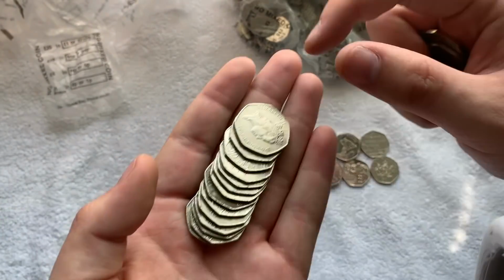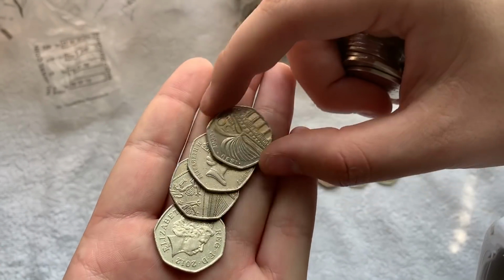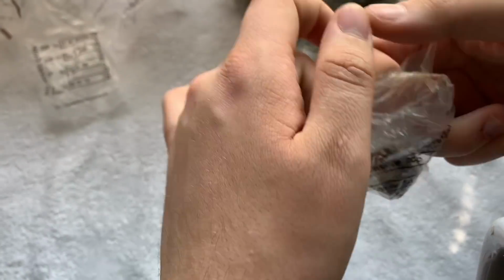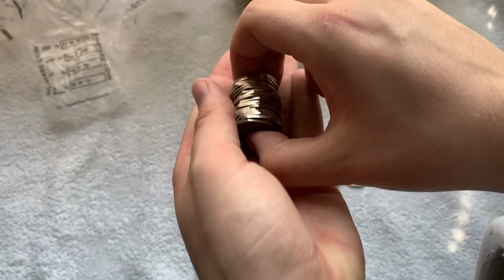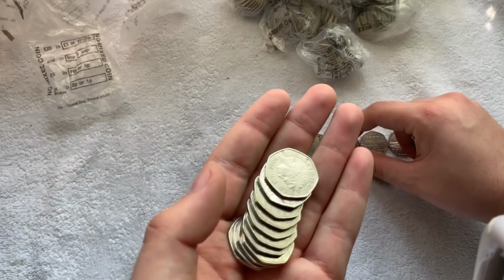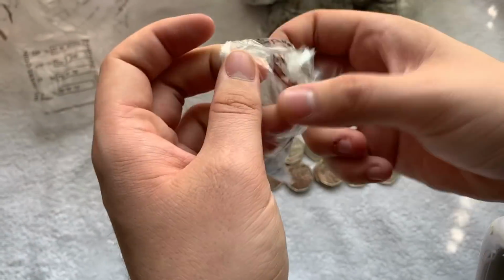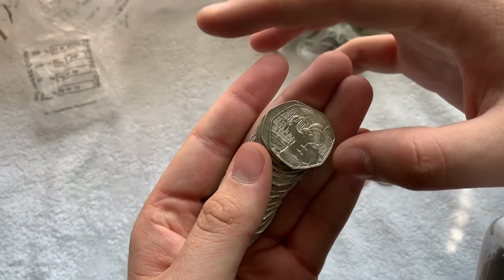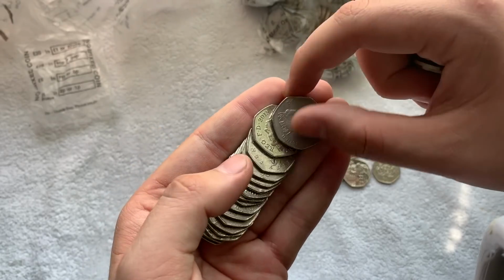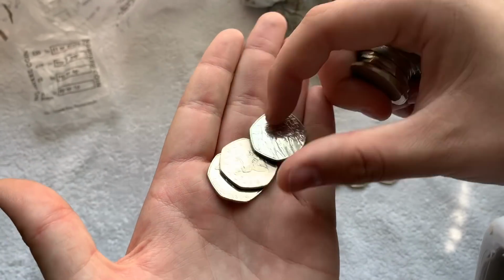Benjamin Bunny. And we've got Public Libraries as well, which is in really good condition. Another 2017 Benjamin Bunny. Panton at the Palace again. That's our second, isn't it? That is. And another People's Act.